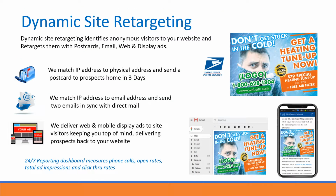Now, we added an interesting wrinkle this year with the dynamic retargeting that includes offline direct mail, meaning we can match their IP address to their physical address. So anonymous visitors to their website will receive a postcard in the mail within 30 days. And again, we can supplement that with email and mobile as well. So it's a great way to stay top of mind with that consumer and put a physical, full color, glossy postcard in their mailbox within a couple of days after their visit to the website.